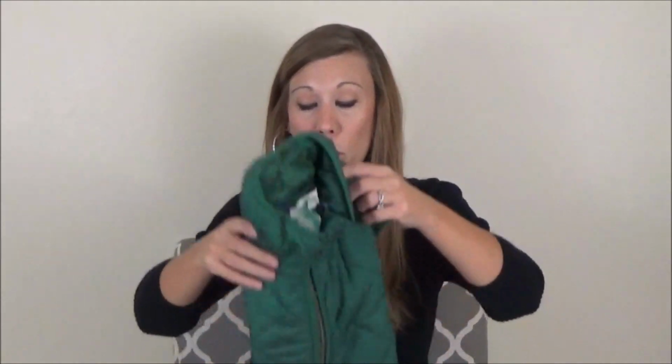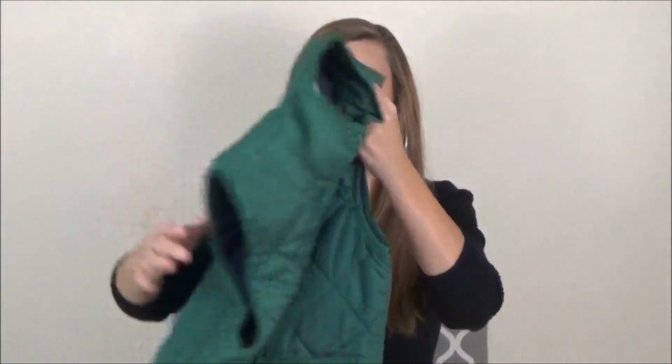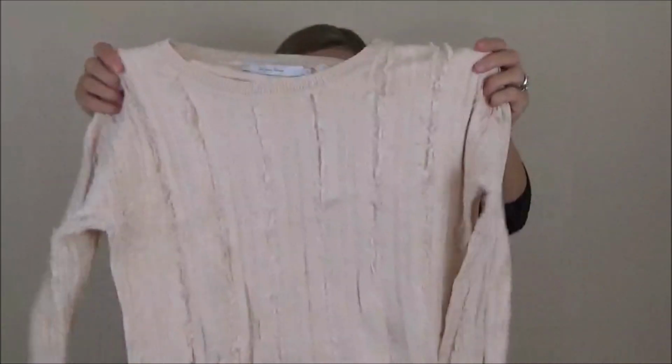So we have, this is by 41 Hawthorn, and we have a green vest. And it is a quilted vest. It has a couple pockets here in the front, and then obviously a zipper down the middle. I really like it. I love green. Green is my favorite color, so I like this a lot.